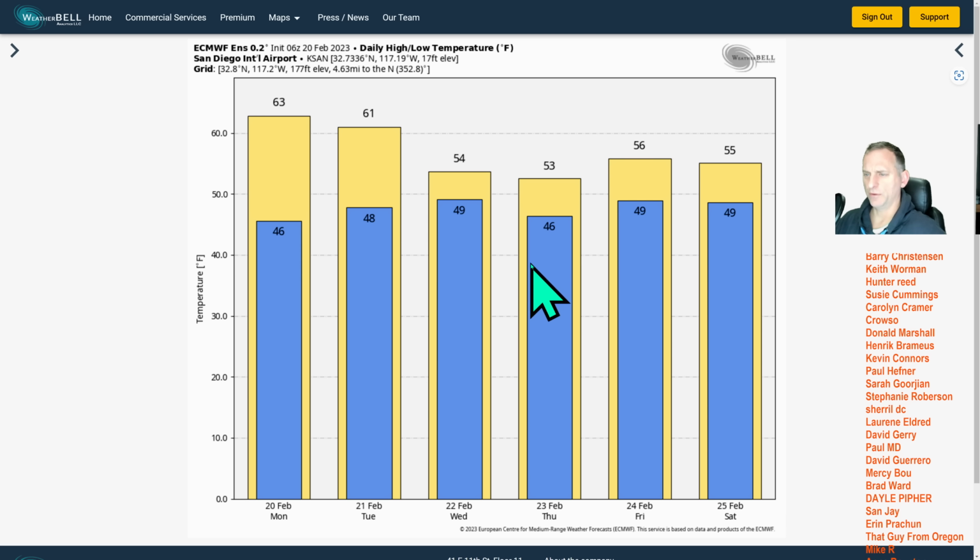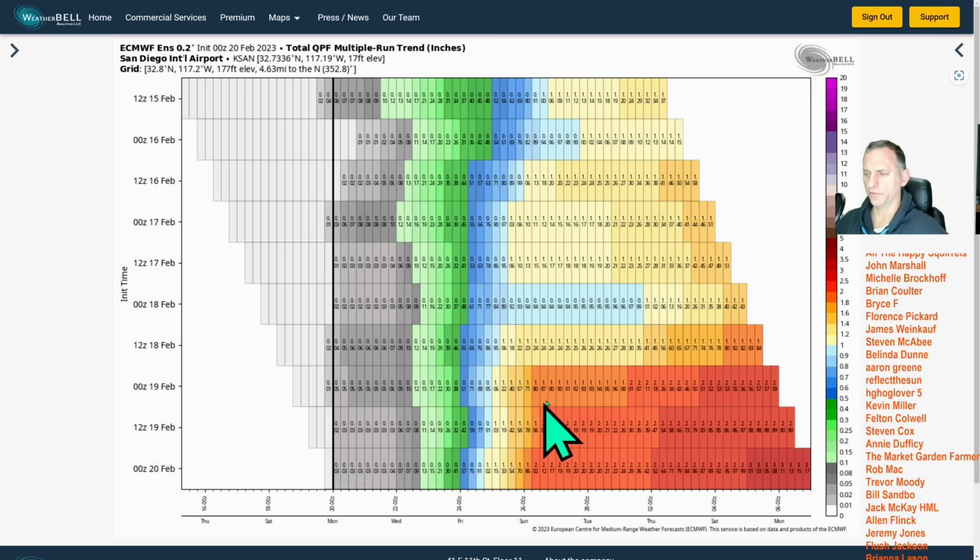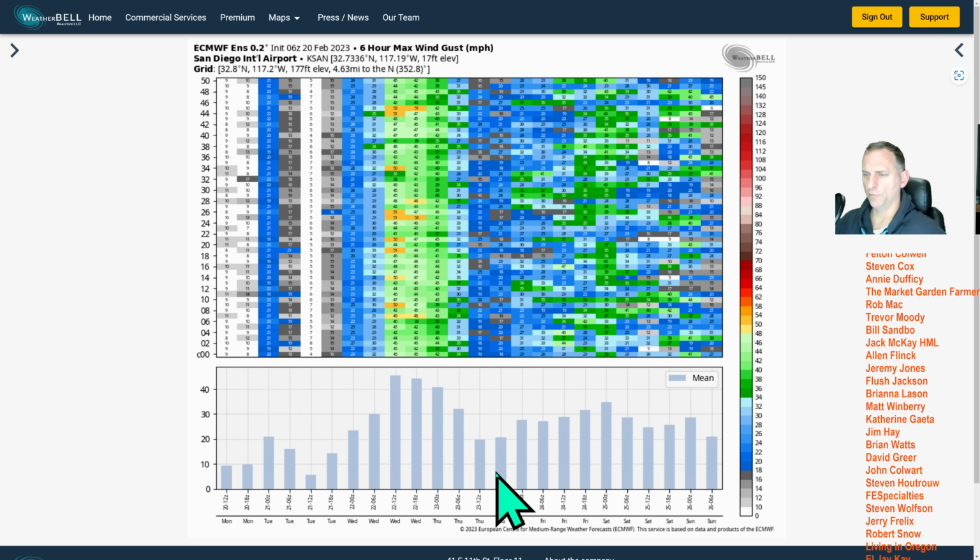This is San Diego. You can see the cool down coming starting Wednesday. This is that uptrend in the precipitation. You can clearly see it in the San Diego total precipitation. Multiple trend run here as we've gone through the days here. The uptrend has continued and it's kind of locked in here with that slow moving low forecast.